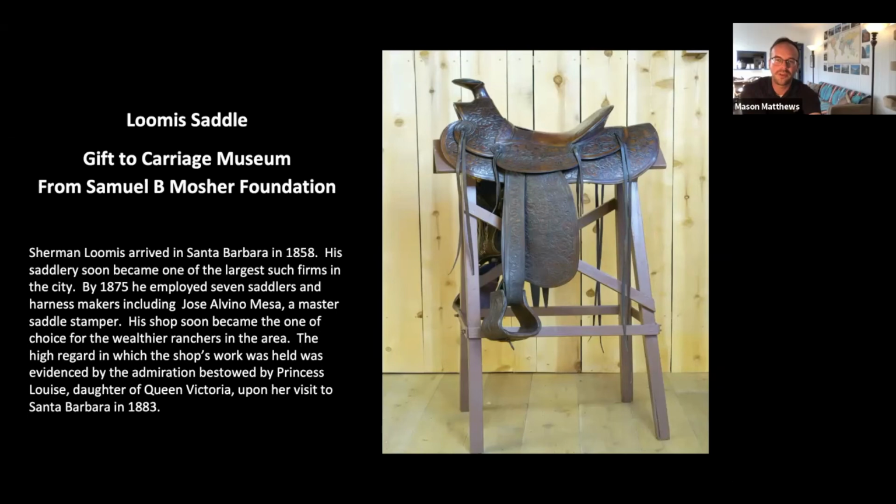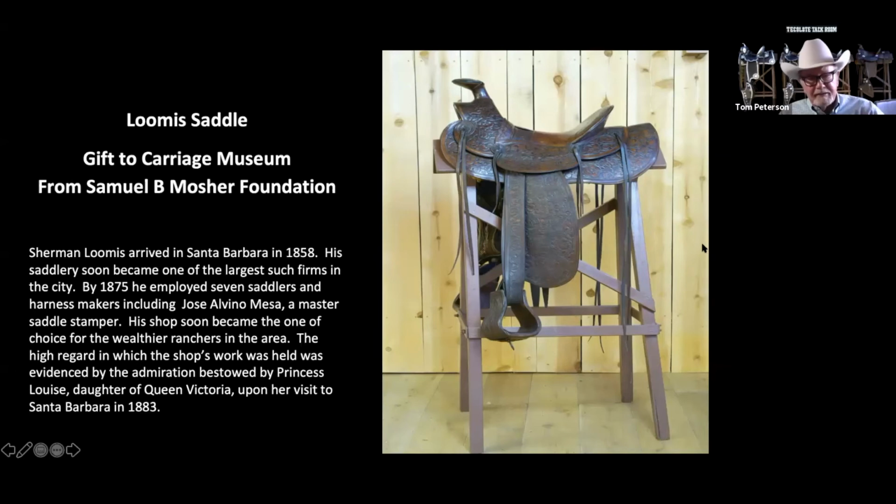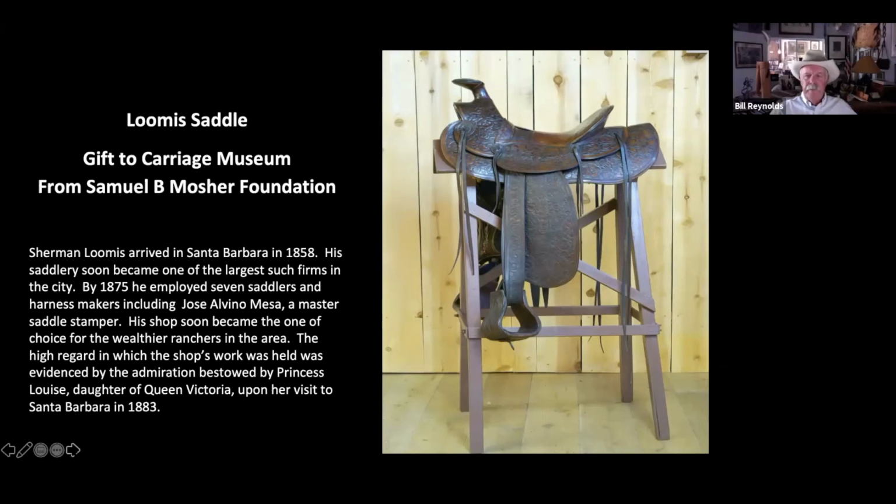So one final question, and then I'm going to save some more of these till the end so we can keep moving through the presentation. Do either of you know the date of this Loomis saddle? This Loomis saddle here? Yes, probably 1890s, you think?